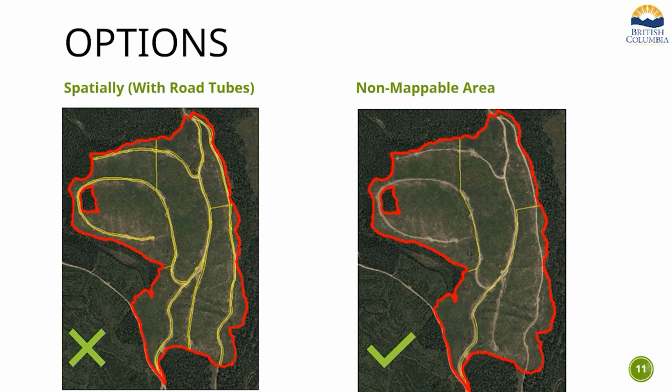FAIB, the Forest Analysis and Inventory Branch, has put significant effort into trying to automate the road tube removal process, and it hasn't been possible. But there is a way to maintain the stratum forest cover information, and it's nothing new. It's always been an option. It just wasn't highlighted as the preferred option. In fact, 40% of submissions already do it this way.